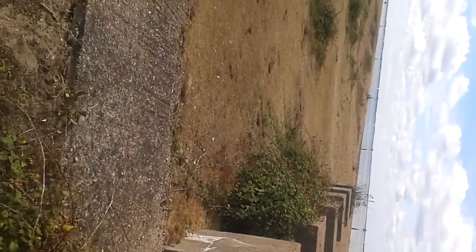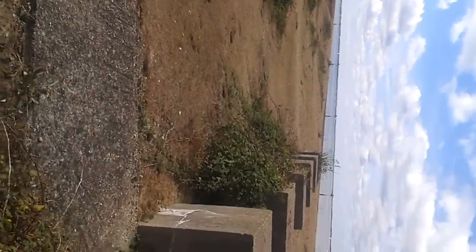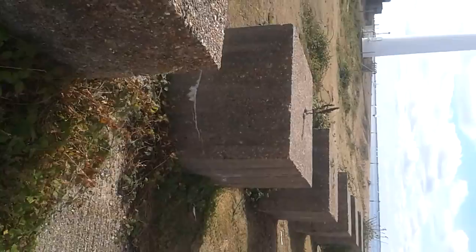And you know, these were here to stop, if there was enemy vehicles or tanks or whatever coming onto the beach. Of course, they wouldn't be able to get past these. So these were here to stop enemy tanks or whatever getting onto the beach or getting somewhere. And a lot of these have been removed now, so there's not a lot around.